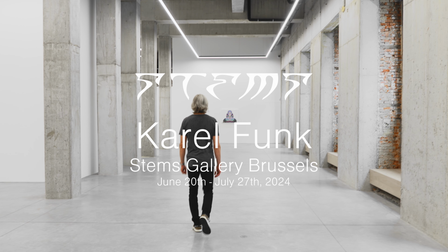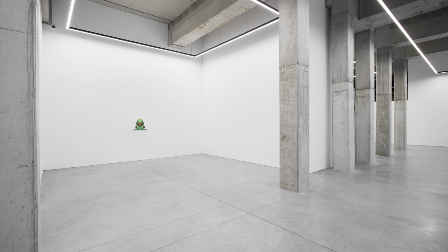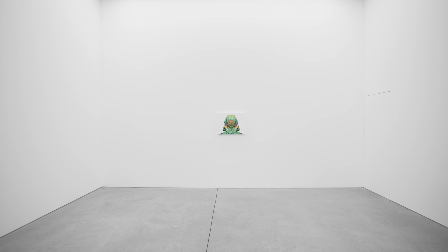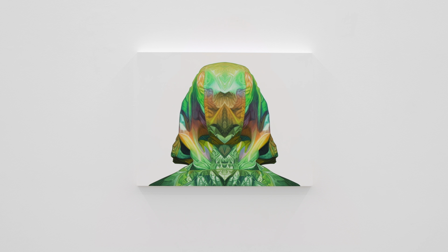My name is Karel Funk, and this is my first solo show with Stem's Gallery here in Brussels. For many years, I was really interested in creating portraits that paid reverence to primarily Renaissance portraiture. Some of the Renaissance painters I like to look at are Hans Holbein, all the Dutch, Flemish masters, and it really inspired me to see if I could find some kind of portraiture in a contemporary light.